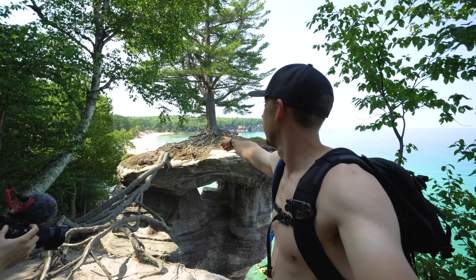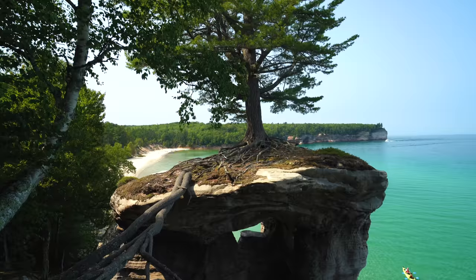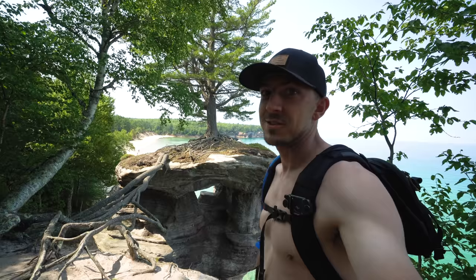So this is Chapel Rock, one of the craziest things I've ever seen. This tree is on this pedestal and some of its roots are coming across to the mainland. That is just wild.